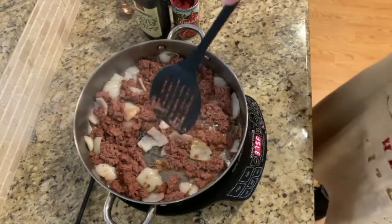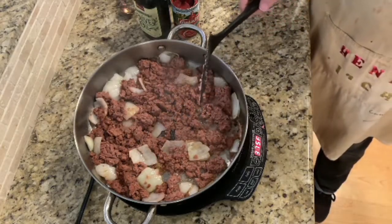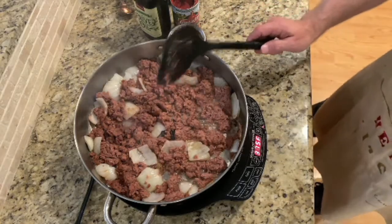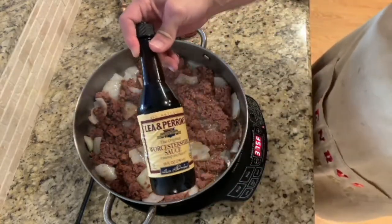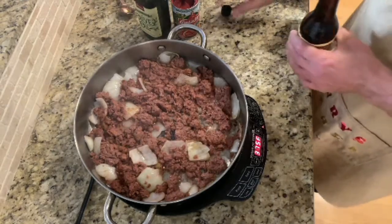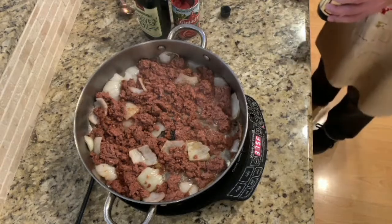All right. Next up we have the meat is browned. We're going to add a little bit of Worcestershire sauce. And again, I don't want to take any grief for this. It's exactly how it's spelled. I spent about an hour looking for it, different pronunciations of it. All right, where's my spoons now?